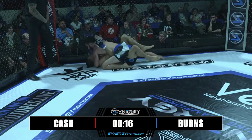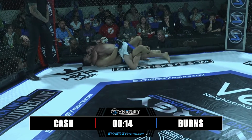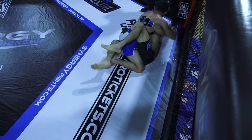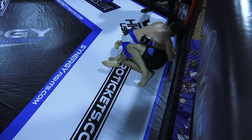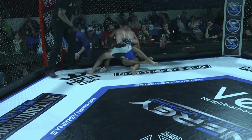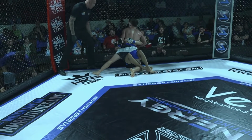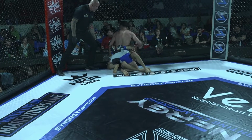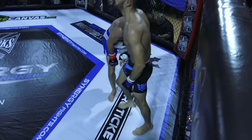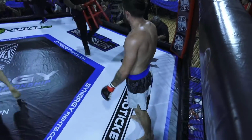Yeah, even if you stand him up, Justin, there's just not much time to work. So we'll see if our referee just lets this one ride out. He's kind of pummeling him with that elbow to the face, making it uncomfortable for Tyrell Burns. About as even action in the stand-up, but I might agree with that one a little more just because of the attempts to pass from Ben Cash. Yep.